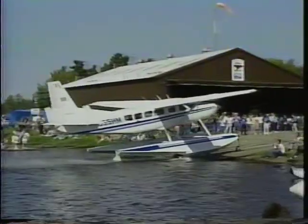I talked to Chief Pilot John Kelly about this airplane. John, when we think about single engine Cessnas, we tend to think about smaller airplanes. But this is a massive machine. Does it pose any kind of a problem when operating it on the water?